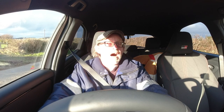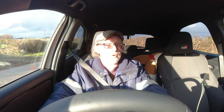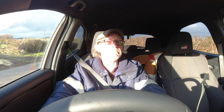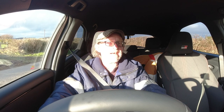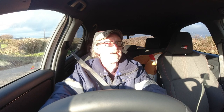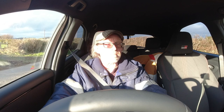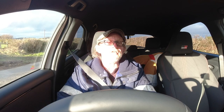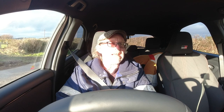Don't get me wrong, I absolutely adore the two-door GR Yaris. I think it's an amazing piece of engineering that was designed to do a job, and that was go rallying or go round a racetrack. Super, super clever car. Lots and lots of lovely technology in it. But that's not what I wanted as a daily driver.